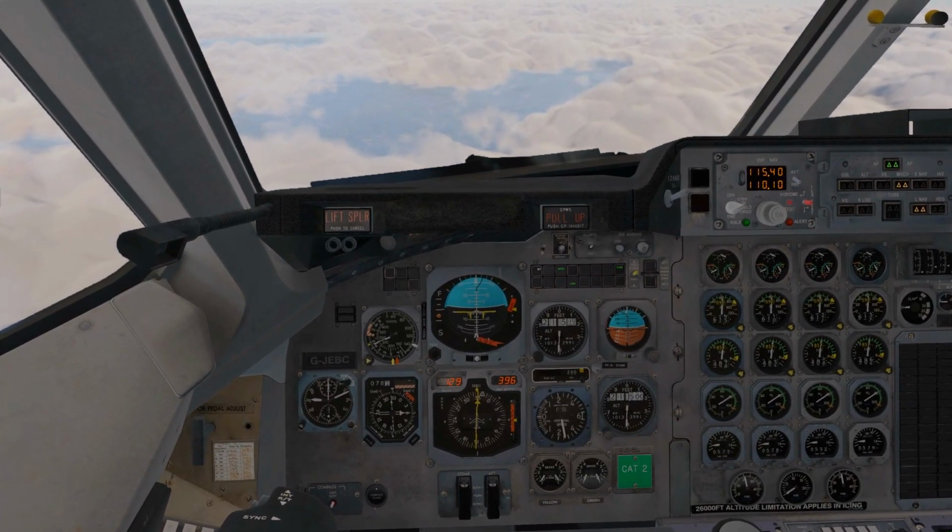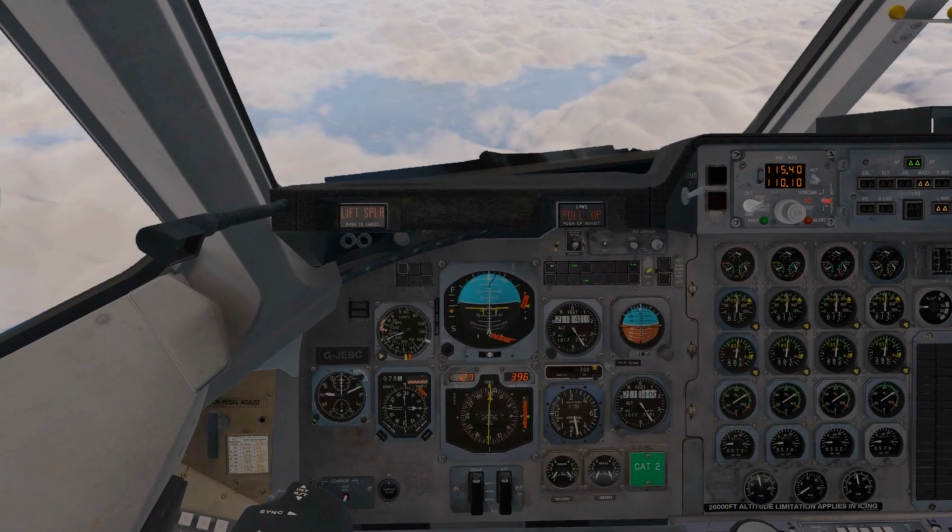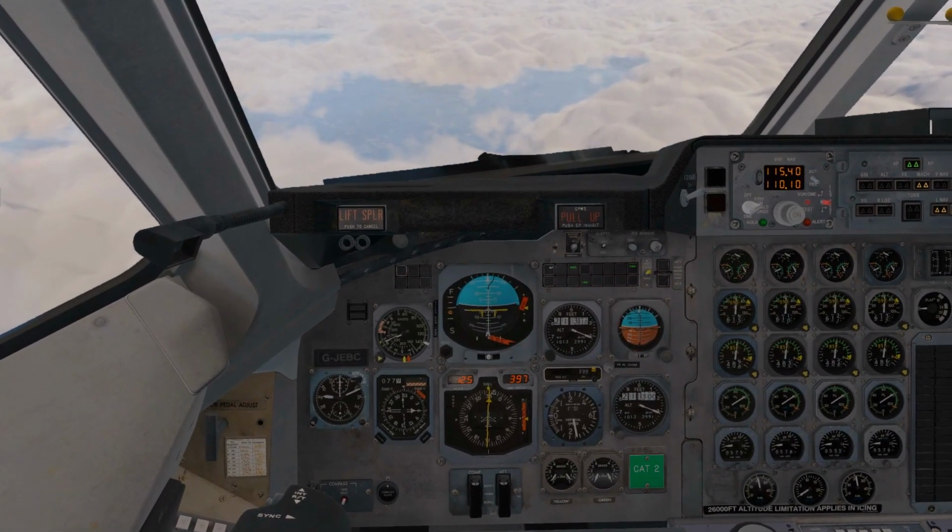Speed bug just coming in. Once we capture that, we'll go into IS hold and then we can run our descent checks.